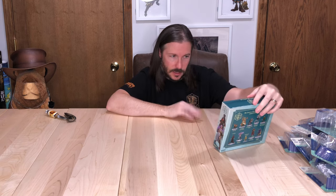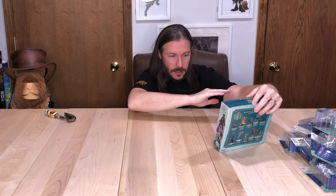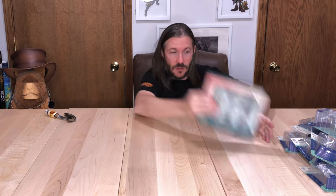The window box, they're organized well. You can see all the characters. It's really a nice display of it, and I probably will leave it in this box. This is a box that I will keep, and I'll probably just have it on a shelf that way. And then if I need it or I want it for some reason, I've got the whole set ready to go. I'm probably not going to take it out of the package, well, outside of the unboxing and the review of this stuff today.